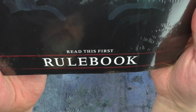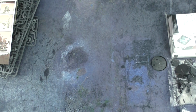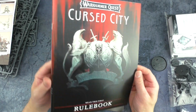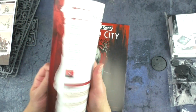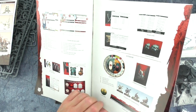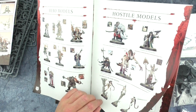And it says at the bottom, read this first. What else have we got here? Okay, construction booklet as well. All right, I'll get this opened. Okay. So the rulebook, it's a glossy magazine stock. Reference page on the back there. Got game components, what all the cards do, those other components, breakdown of each of the miniatures.